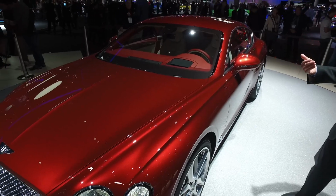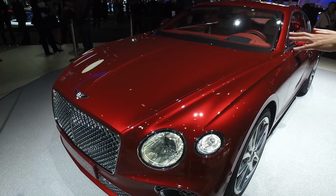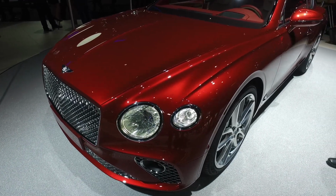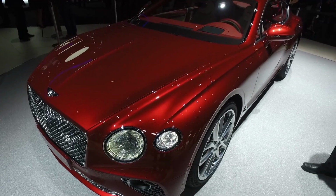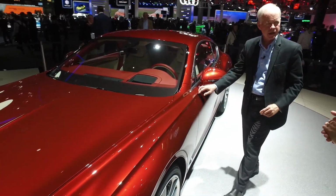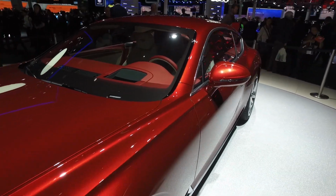And you were saying that they were able to move the engine back and down. Exactly, so the engine has gone back and down, which has enabled us to push the bonnet down a little bit, but not too much, because every Bentley should have a very proud, prominent and strong front end, so it was important to keep that balance. And I love these creases that you've added onto the car as well. Yeah. And I understand that it took some technology to do that.